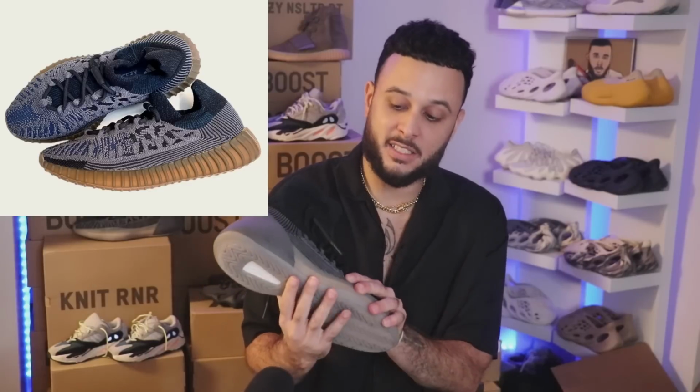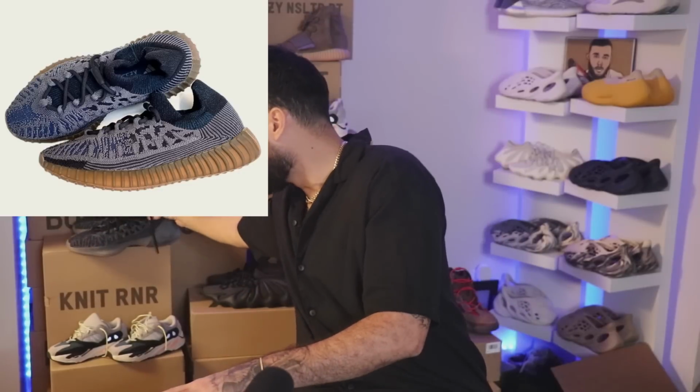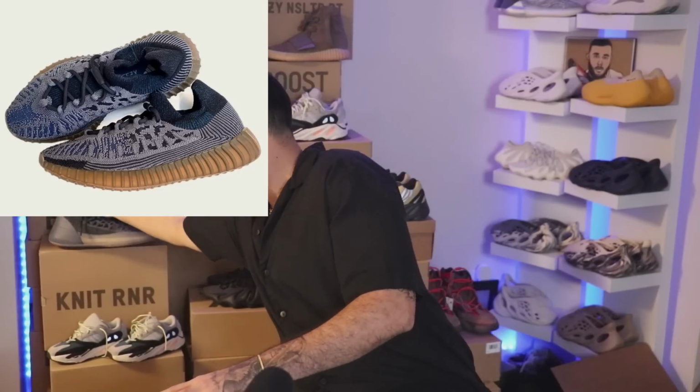So this release is gonna be very difficult to cop. Of course, some tier 0 retailers will have pairs of these available, but it's gonna be a bloodbath come Monday. But I'm just curious to see what the general public thinks about this pair right here, because it is a new silhouette. It is a 350, but sometimes people aren't so welcoming to change at first. But then on the other hand, now that I'm reporting that these are extremely limited, the resellers are gonna be trying to get these to quick flip. And some people just like shoes because they're more limited and more hyped or whatever.